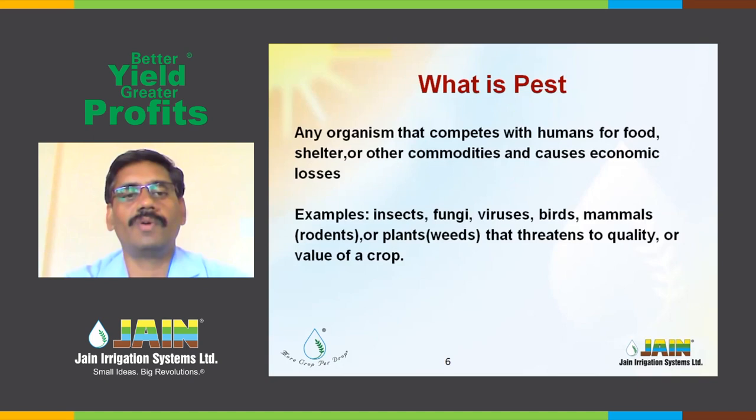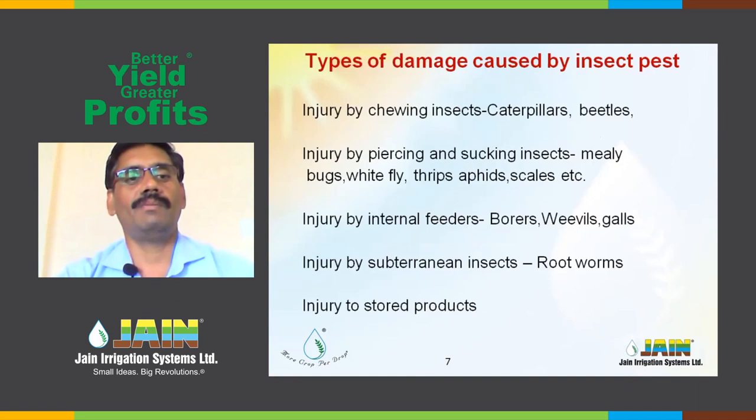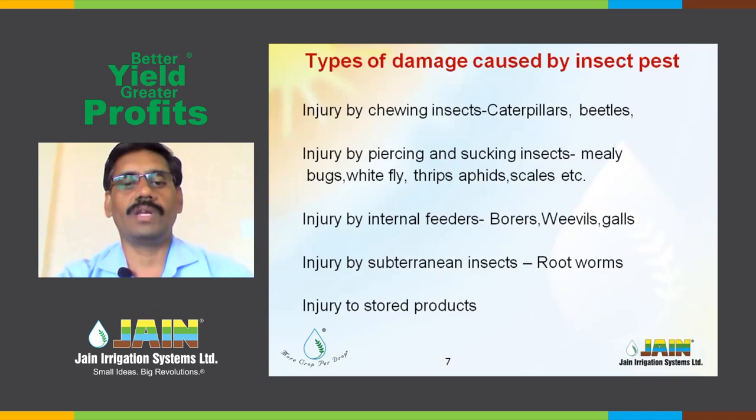Types of damage by different insect pests include injury by chewing insects like caterpillars and beetles, and injury by piercing and sucking insects like mealybugs, whiteflies, thrips, aphids, scales, etc. This helps us in selecting the particular integrated pest management method to control these pests. Some insects are internal feeders like borers, weevils, galls. Then subterranean insects like rootworms, and stored grain products are also damaged by different kinds of pests. So this helps us in selecting a proper management method.